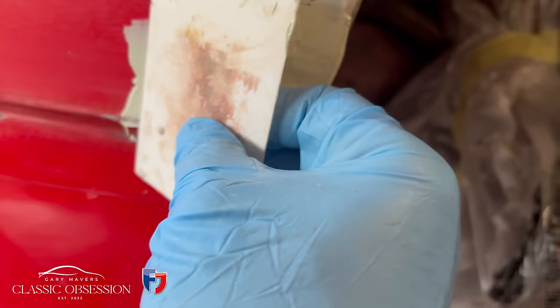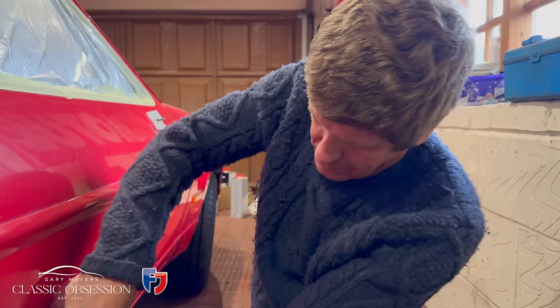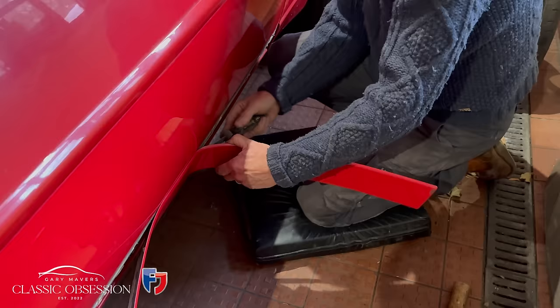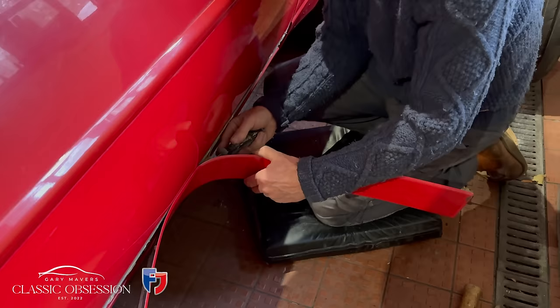And it's not just the body repair. It's the mirrors, the trim along the wings and the doors that's bonded on with the water trash behind, making for plenty of oxidisation and more repairs. These are the things that really take the time, especially when you're up against the clock.